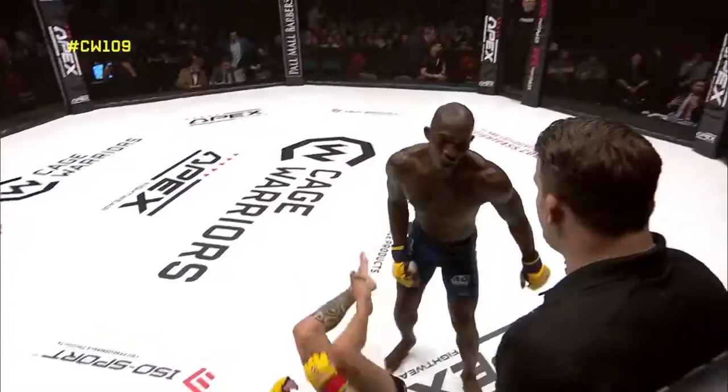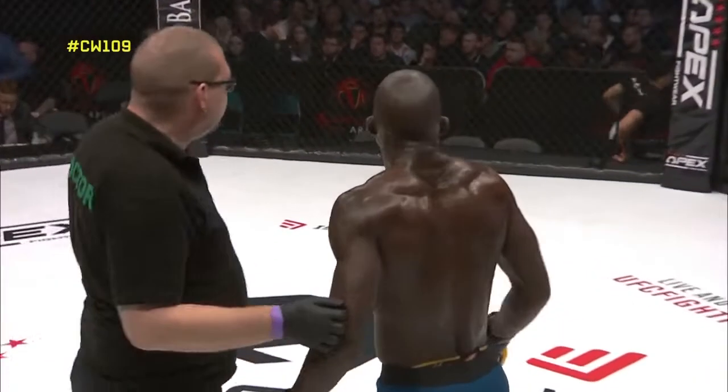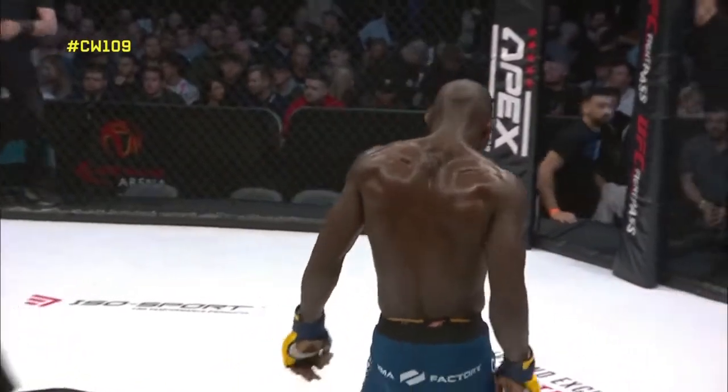It means that Deh can't throw any strikes. He can't settle his base. There he had really good posture to try and stand over him and land some crushing ground and pound. Vucenic just didn't let him. He kept kicking the hips, moving him around. Really good work from Vucenic.